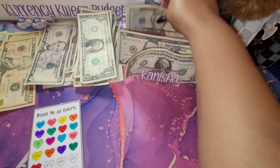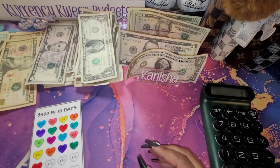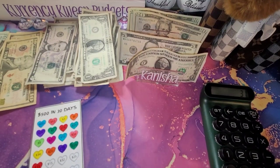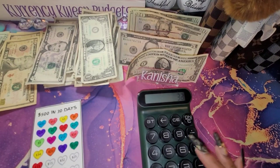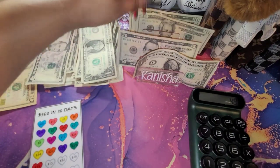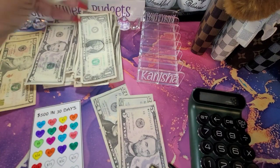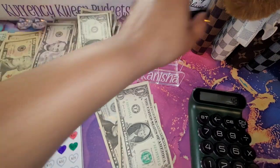Then I have 31. Ooh, I don't have enough denominations. 31, 16. Let me see how much this is. 31 plus 1 plus 16. That's 48. And I don't even have $48. I got 45, 46. Let me get $2. Hold on, I have $2 somewhere. I think I got $2 in here.